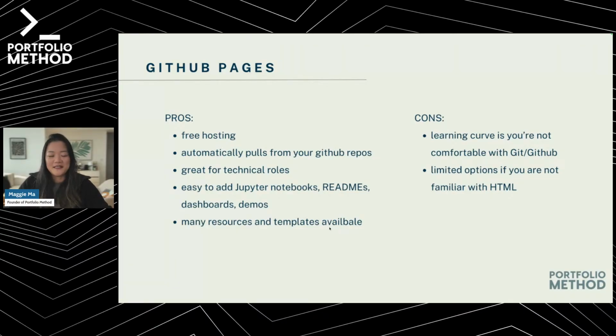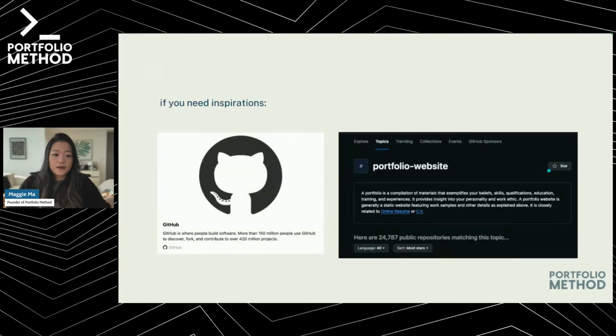It makes it so much easier to learn by doing. But if this is something that you want to do right away and you're not comfortable with these languages, this might not be the easiest way to go. And if you need inspirations, there are so many templates, like I mentioned before, on GitHub itself.